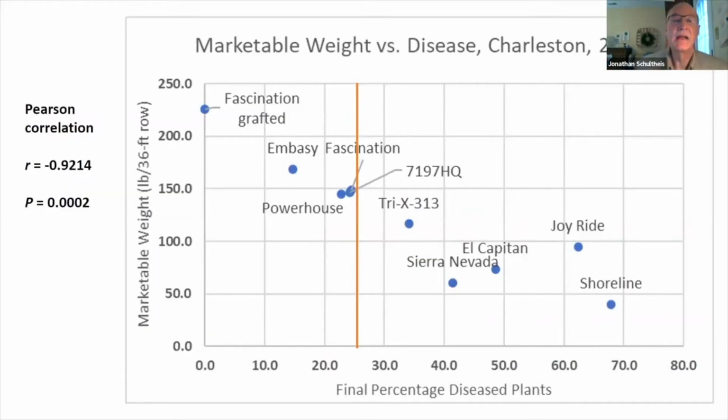And what's interesting is he did what's called a Pearson correlation. In other words, how well does the marketable weight correspond to that disease incidence? And it correlates extremely well. We had 92% of it correlating. That's an R value of 0.92, or 92%.